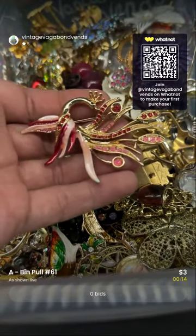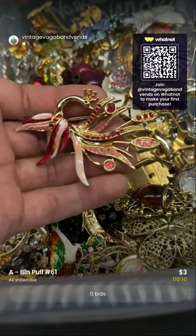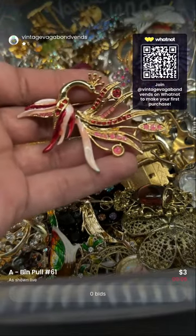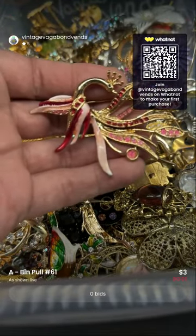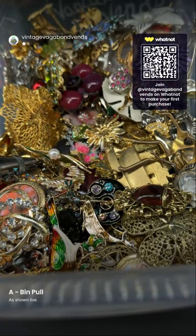It's like a fancy Pokemon. Agreed. Tracy, welcome in. Down to 10 seconds. Can you get the sparkly enamels? Swirl enamel in there. Down to 3, 2, 1. And we will put the fancy Pokemon off to the side. All right, we're just going to throw them right in the lot.